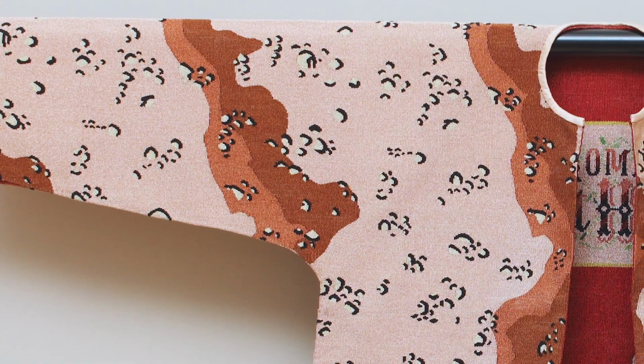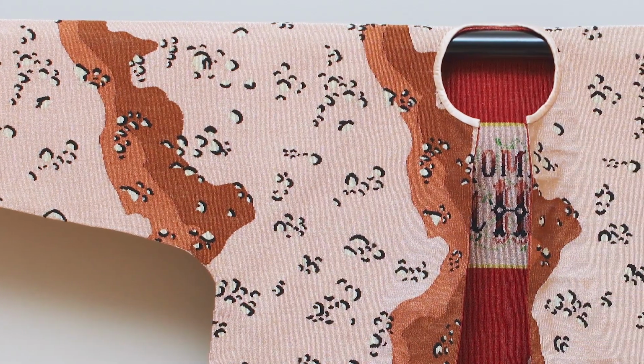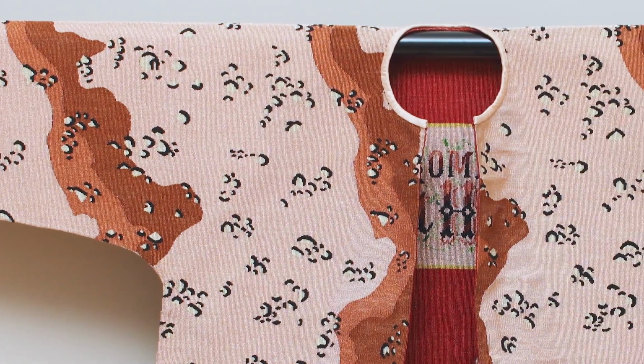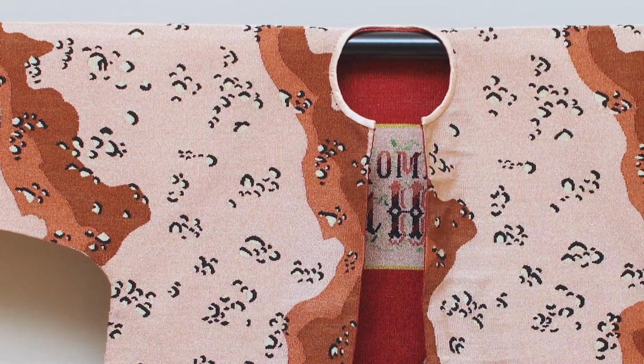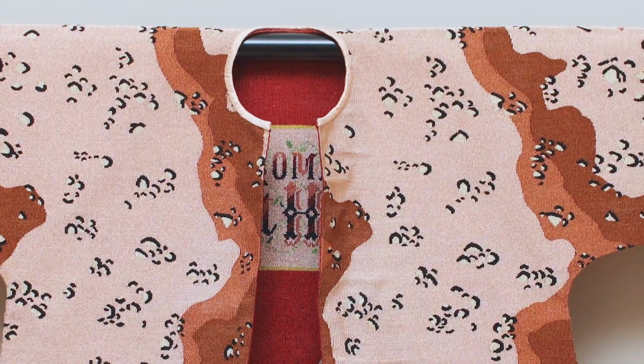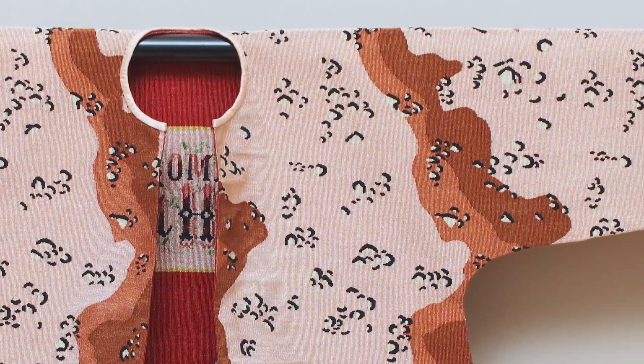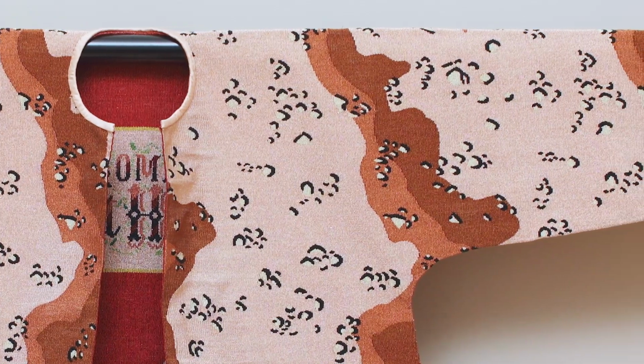Formally, we can see the camouflage exterior executed flawlessly as a hand-woven tapestry using beautiful metallic threads, albeit using a pink desert palette as opposed to the usual army green camouflage. And so here's one clue that the exterior belies an unexpected interior.